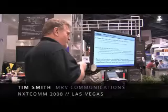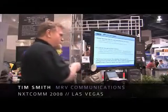Our focus right now is on the unification of transport systems, the ability to address the transport requirements at all layers, whether it be MPLS, GMPLS, IP, or transparent WDM services. We're doing that with a common approach.